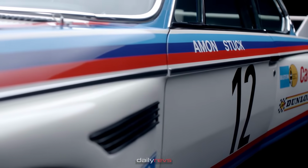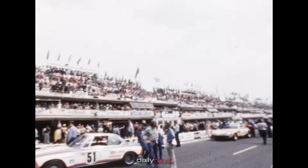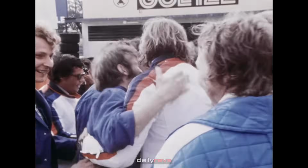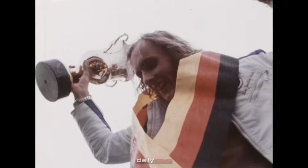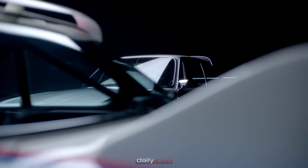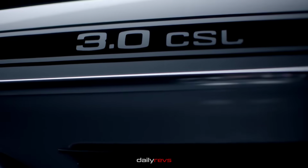And especially this car, with Hans-Joachim Stuck and Chris Amon, already finished first in the 6-hour race on the legendary Nürburgring track in 1973 after 42 laps and way ahead of the competition. And that was just the beginning. Now, next to me, the famous Batmobile, the 3.0 CSL. It's legendary and it's rare.